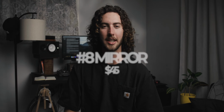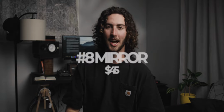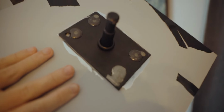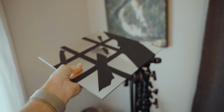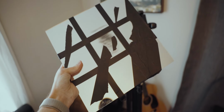Number eight is an acrylic mirror. All this thing is, is a 12-inch mirror that has been epoxied to a wall mount baby pin, and you can literally just bounce light off of it and make it look like whatever you want. This was DSLR Video Shooter's idea, so I'll link his video down below for a more detailed version of how to make it and how it's used. But this thing has upped my lighting game so much.